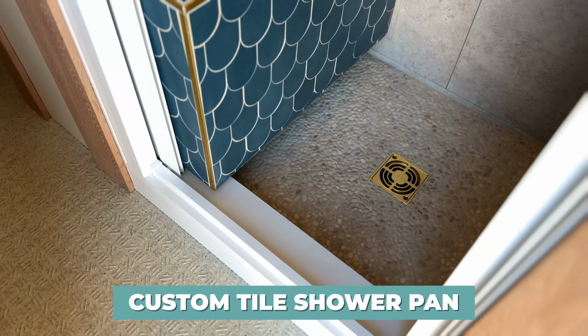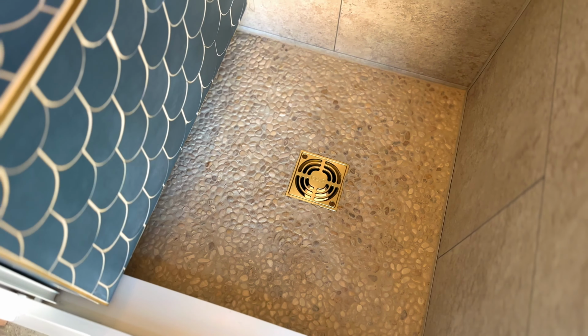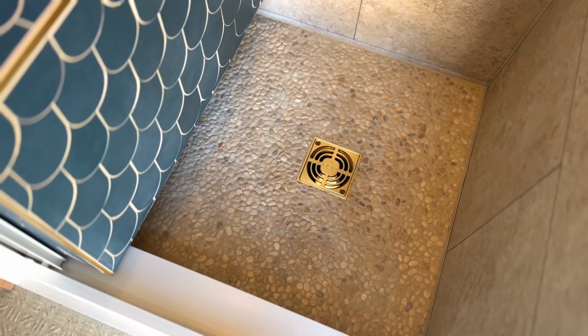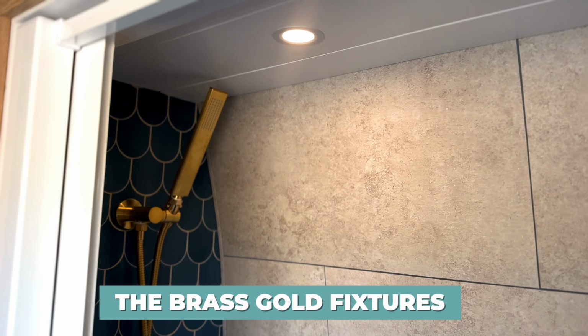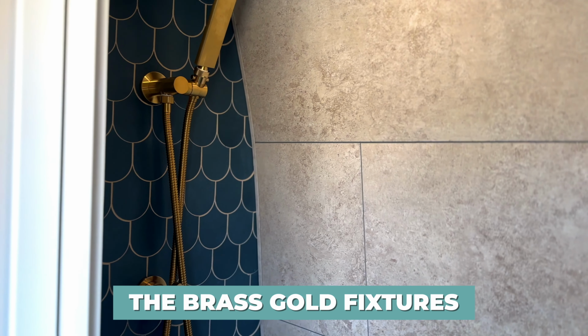We did a custom tile shower pan, and I was going for spa vibes in this van. I love the more neutral wall with the bigger format vinyl tile with the smaller feature wall, and then the pebble shower pan tile. I love it. It turned out so pretty, and then of course the brass gold fixtures throughout, and we kept those simple and minimal, and I think it just looks really clean.